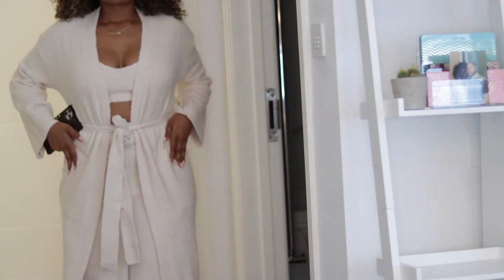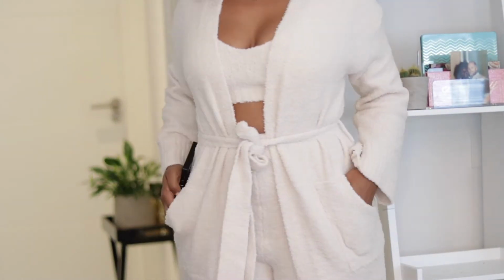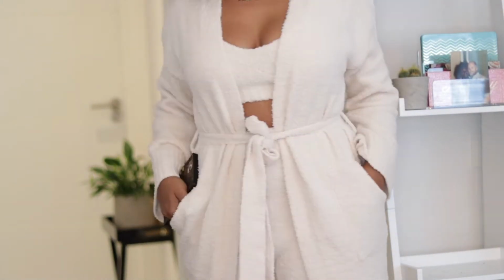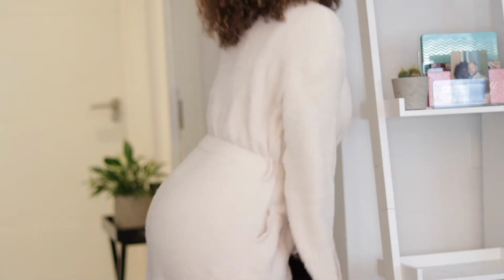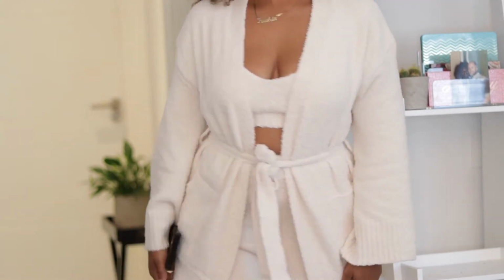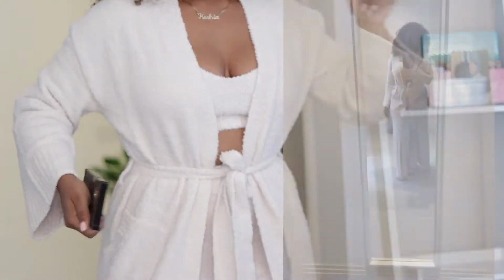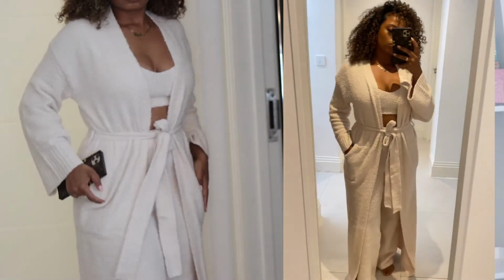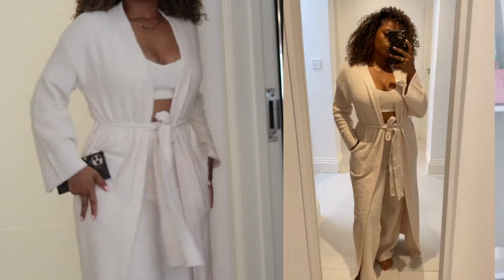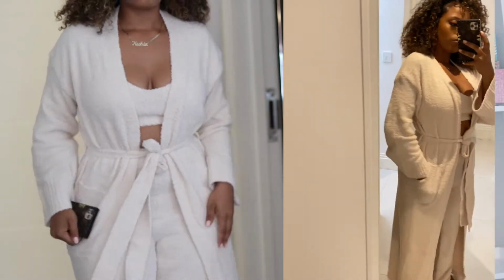I then tried on the Maxi Cardigan. It was £52. I do think it's a bit on the pricey side, to be honest, but I defo liked it. And again, I love the material and the colour. It's literally the softest thing ever. As you can see, I'm literally feeling myself in this cardigan. I also love how long it is. It actually came down to probably my ankle, which I really love, because you can't really get many house coats that will actually go that far down.